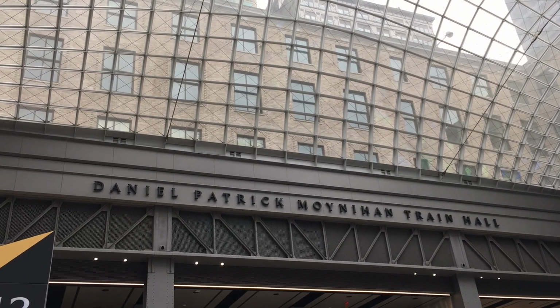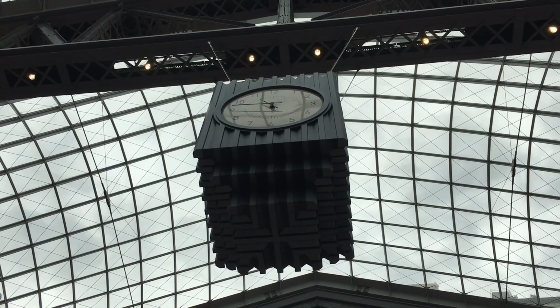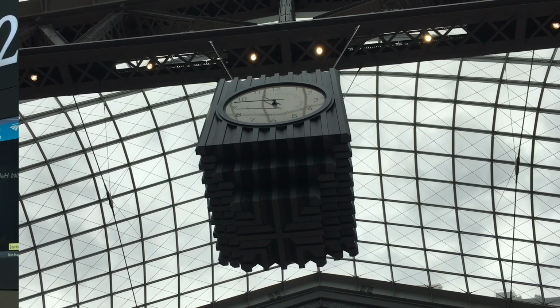Train 95 en route to Norfolk and stops. Passengers should proceed to track 13.